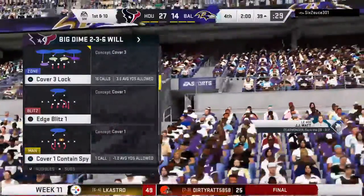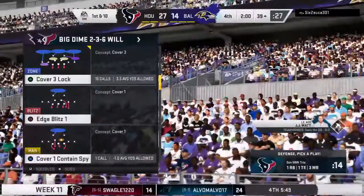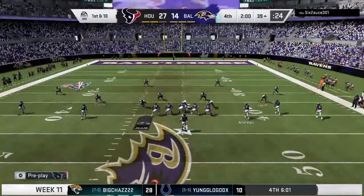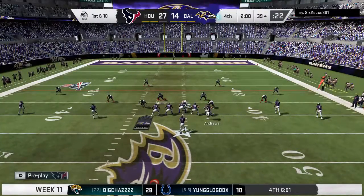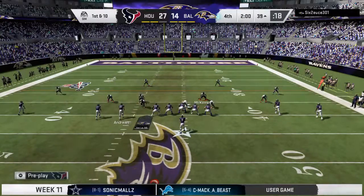Let's go, boys. Bring it up. So it's Raven football here as we welcome you back. They've got a 1st and 10 as they search for a late score.